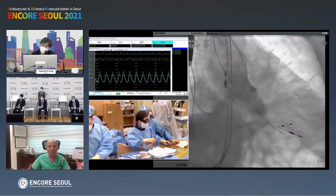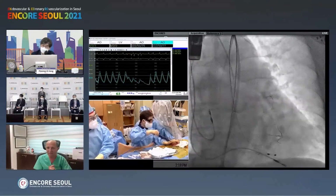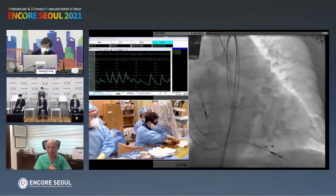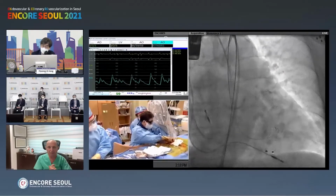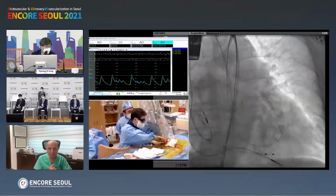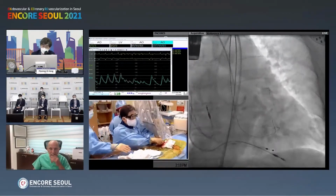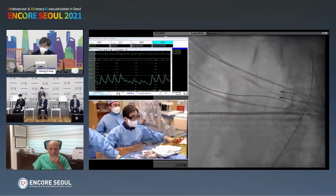I see the balloon inflated. My personal point of view is that the angiographic appearance during the balloon dilation suggests that the possibility of coronary occlusion might be lower. I did not find anything wrong. So far everything is good.